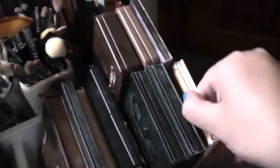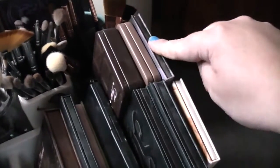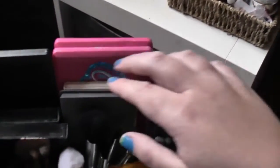And then I've got my Zoeva Naturally Yours, Zoeva Smoky, my two Too Faced palettes, my three Kat Von D, Lorac Pro 2, and the Nude Tude palette, my two Sugar Pill palettes, and my Morphe, and my two Smashbox palettes. And then in front of that are all of my brushes.